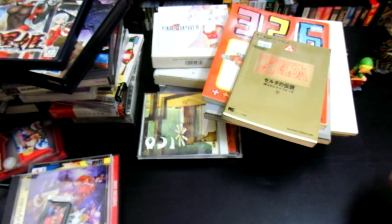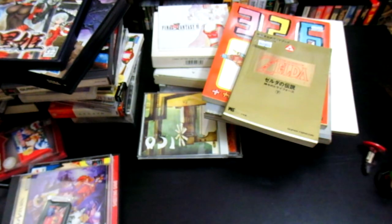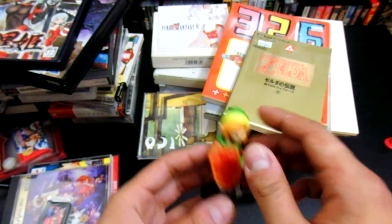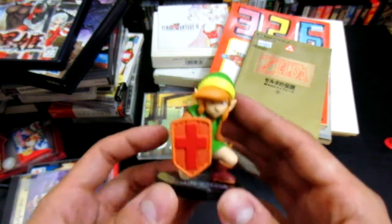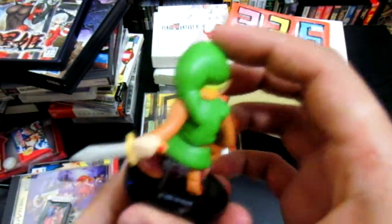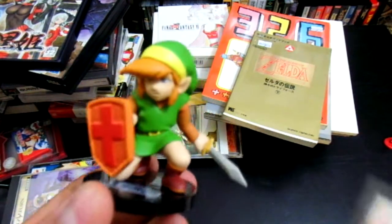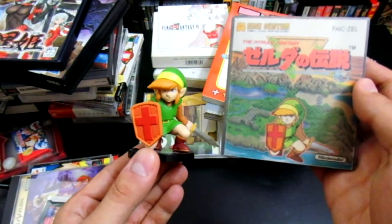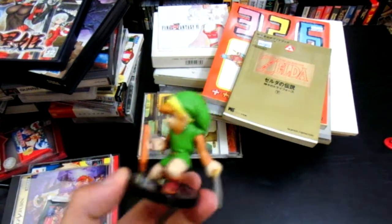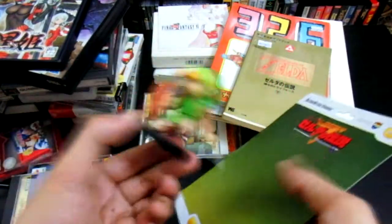And finally, I just want to talk about some figurines. So, first let's talk about this. This is the first one I picked up. Really kind of a cool Link from the original Legend of Zelda cover art, and I brought the Famicom disc version just to show the comparison. So there he is. This was $10, and I had to take it out of the container because the bubble was just too big, and it was really awkward in my suitcase.